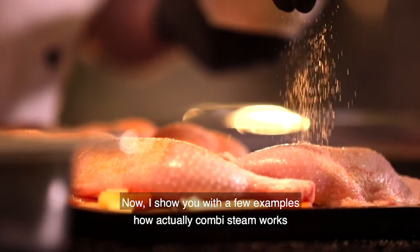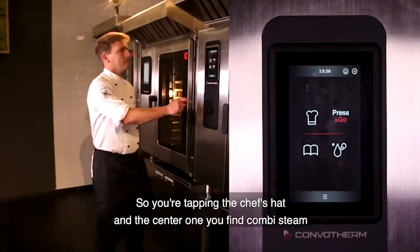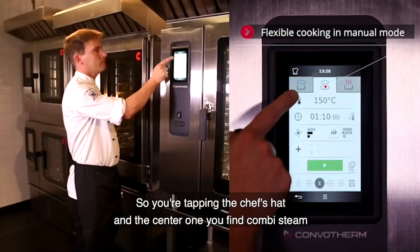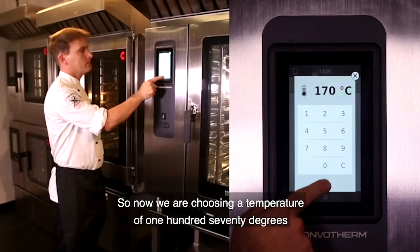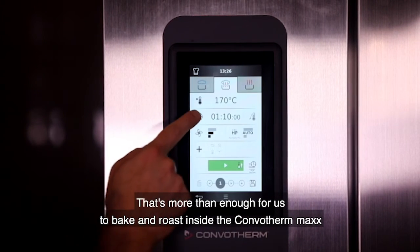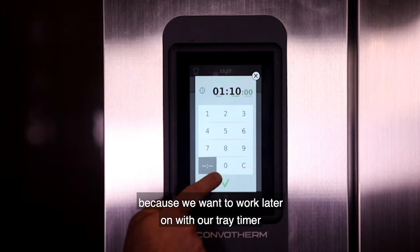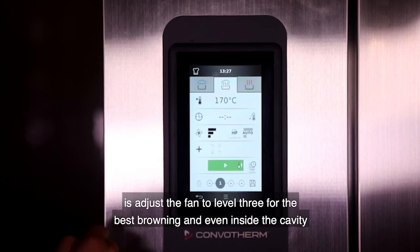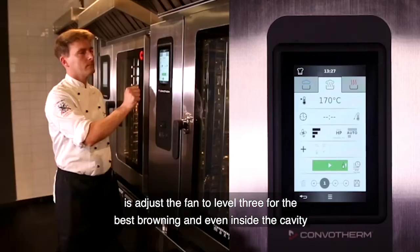Now I show you with a few examples how actually Combi Steam works. So you're tapping the chef's head, and in the center one you find Combi Steam. So now we are choosing a temperature of 170 degrees. That's more than enough for us to bake and roast inside the Convotherm Max. We are setting the time to infinity because we want to work later on with our tray timer. And the only thing that you have to do now is adjust the fan to level 3 for the best browning and evenness inside the cavity.